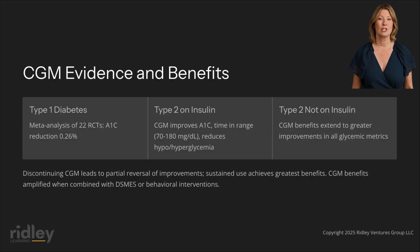The evidence supporting CGM use has expanded considerably in recent years. A systematic review and meta-analysis of 22 randomized controlled trials in type 1 diabetes demonstrated A1C reduction of 0.26%, with a 95% confidence interval of negative 0.37 to negative 0.15% with CGM use. For individuals with type 2 diabetes treated with insulin, both intermittently scanned and real-time CGM result in better overall glucose control as defined by A1C and time in range of 70 to 180 milligrams per deciliter, fewer hyperglycemic and hypoglycemic episodes, and improvements in diabetes distress.